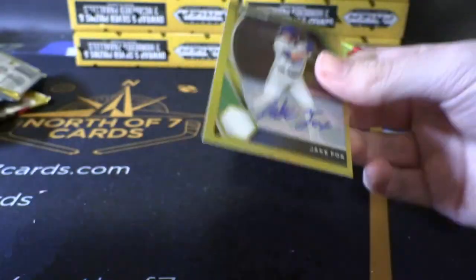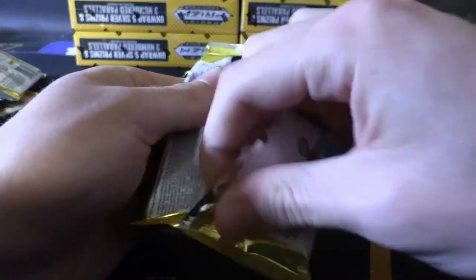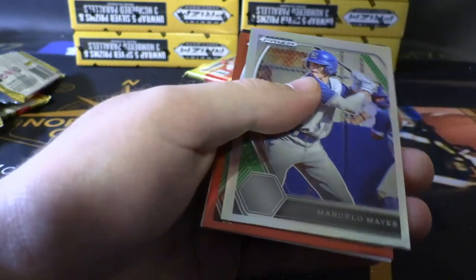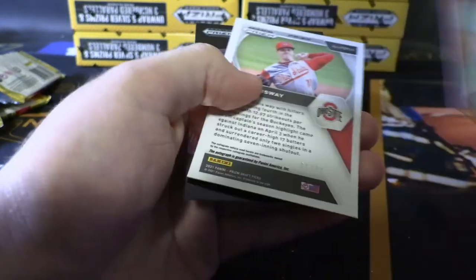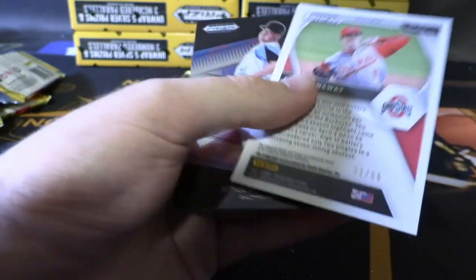Here's our first gold auto. It's of Jake Fox, and that is numbered out of 10. Let's be a Ryan Murphy hot case. Oh, we'll see the card, man. 64. Hopefully for you it is. There's Jordan Lawler out of 15. We got an auto of Seth Lonsway, numbered out of 50.